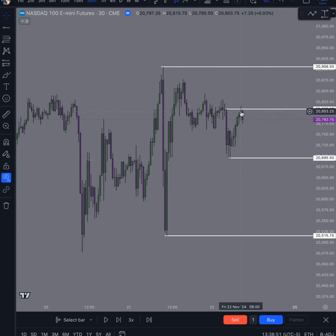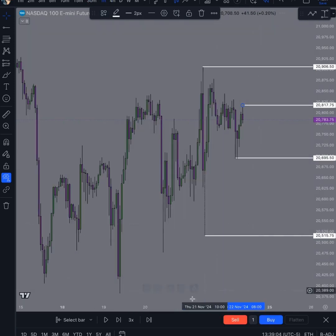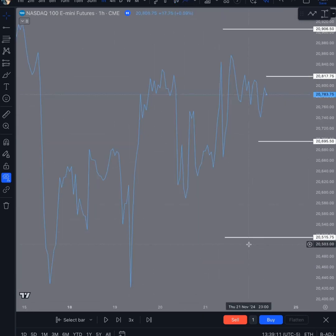Actually, I fibbed. Sorry, I was using the bigger time frame when I did that. But this is the high and this is the low. So now I've got a pretty good idea of what the market's doing, right? I'm always 100% of the time going to go to the 1 hour. I'm going to refresh my chart. I'm going to see what's happening in the big picture. And if I can't see it here, as you guys know, I'll go to the line chart. You can see we are moving overall up, right?